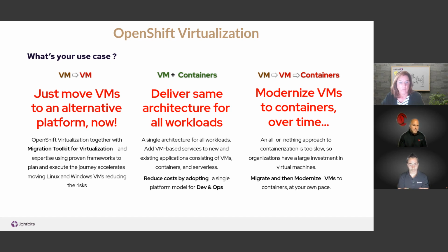And then the last persona of customers we see are the customers that want to modernize their VMs, but their virtual machines, maybe not ready to be fully containerized, but they want to take advantage of some of the capabilities and the constructs of Kubernetes. So we call this like a stepping stone to containerization and modernization, right? They'll move a few VMs into that.